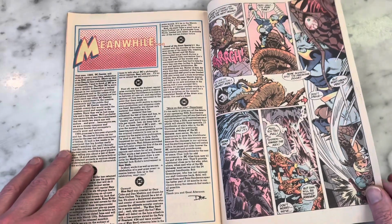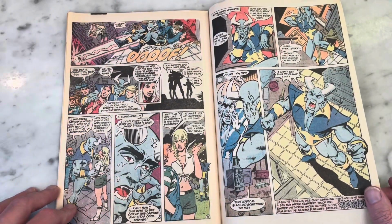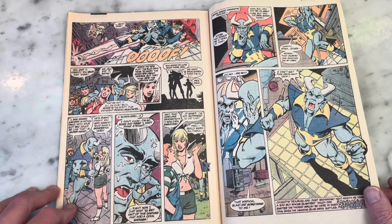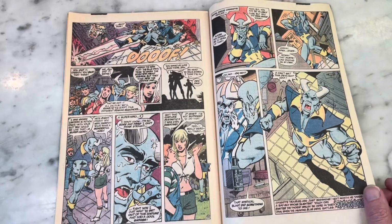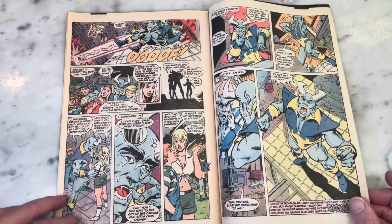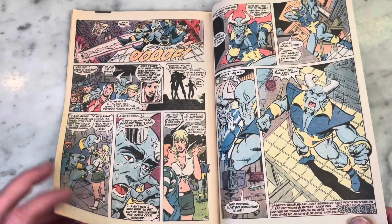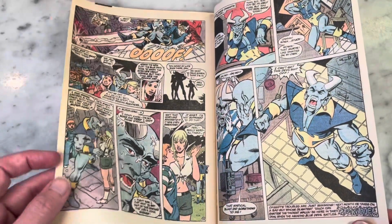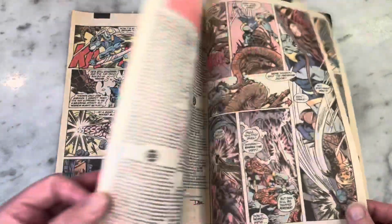I love Blue Devil. Like, where is he now? Has he been ruined by continuity? What did they do with him? I guess I could have looked that up before I did the video. However, you gotta walk your dog and stuff like that too. But I can only imagine how they've ruined him now, if he's even still around. But I love Blue Devil.